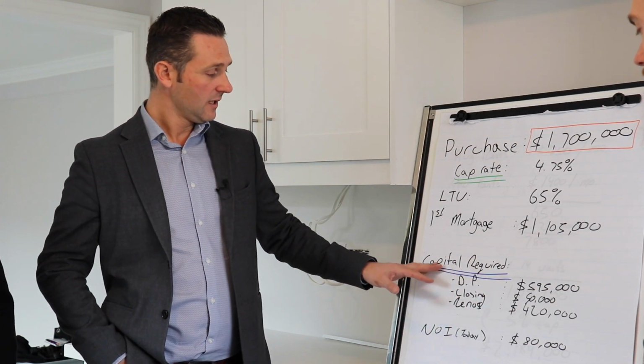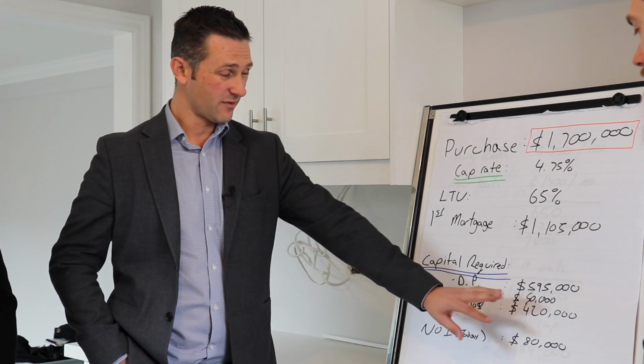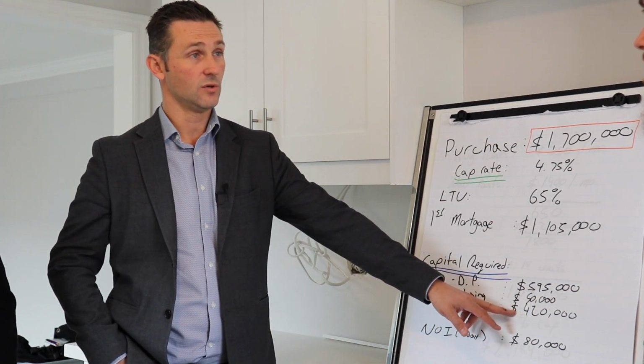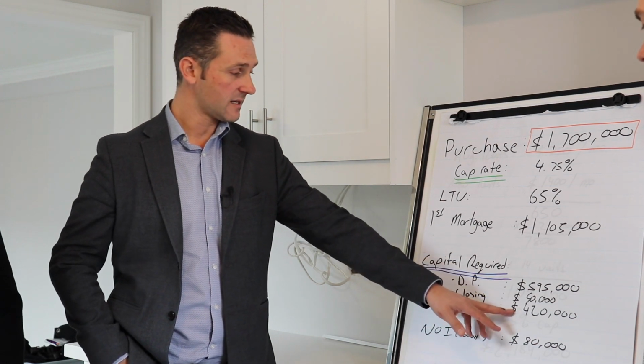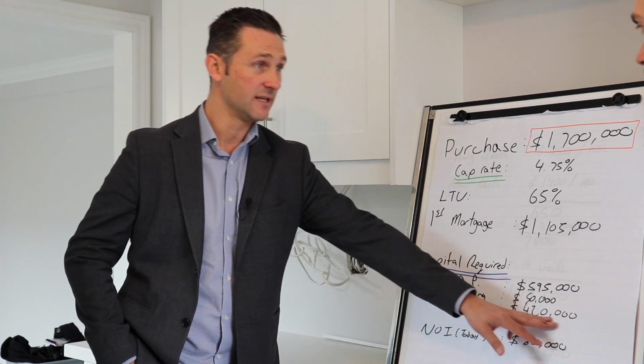Legal, etc. We also budget, again, it's 14 units. We budget about 30 grand per unit to upgrade everything, and we'll go through that in a second as well. So about 420,000. Now, we didn't need this money up front for the purchase.